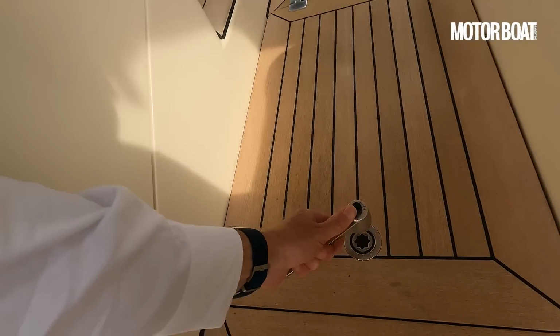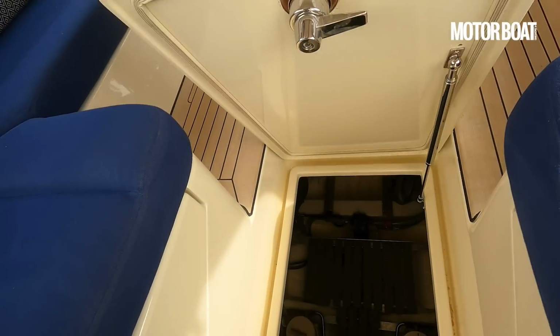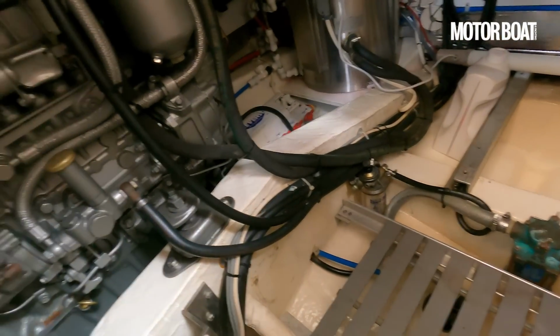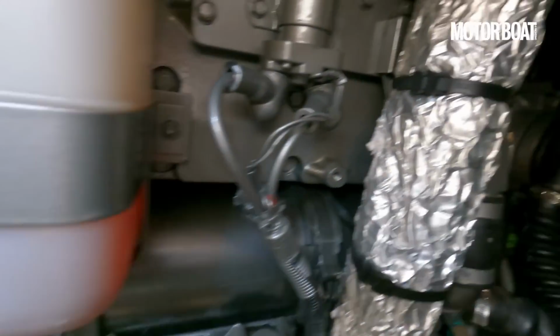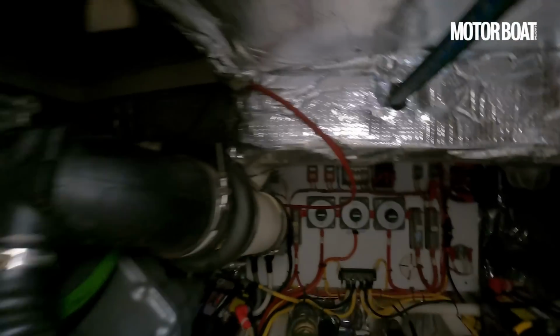Now if we open this one, we should be able to see engines. And here we can see, if we drop down in here, there are the two engines, 440 horsepower each side. Look like they're big straight six engines. Again, exactly the same over on that side. And those leading back to the jets themselves.